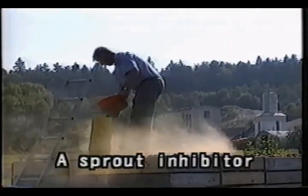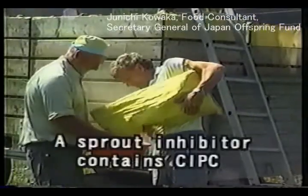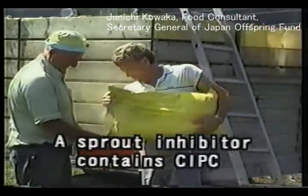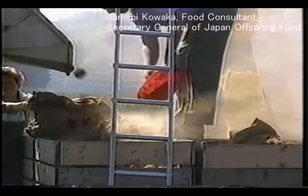This farmer is sprinkling powder with his bare hands. This powder is a germination inhibitor. This yellow bag contains a herbicide CIPC, which causes skin cancer in mice. Yet such a strong toxin is being carelessly handled by farmers.